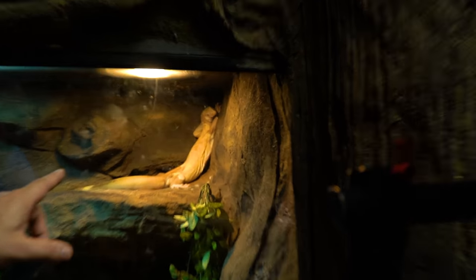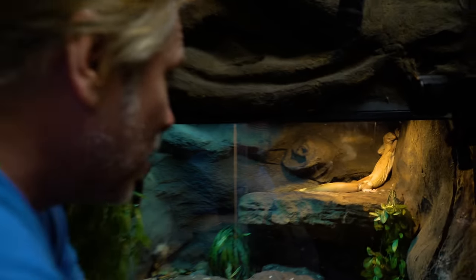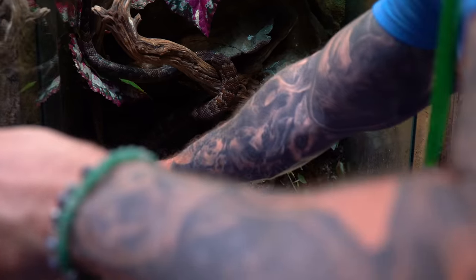And then down below, of course, we have Chicken Strip. He's starting to go into shed here, so he's looking a little ratty. We're gonna have to get him and soak and see if we can get that shed off, but still a beautiful animal. Of course, the only albino Nile monitor in the world, so definitely a very cool animal.